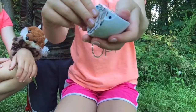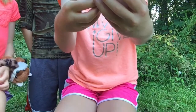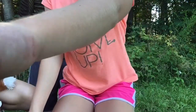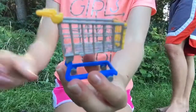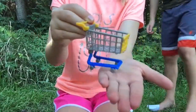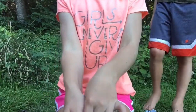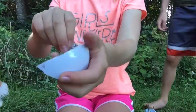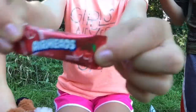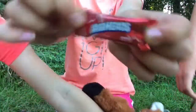All right, perfect. So we have the next one. Guys, we got the shopping cart. That is so awesome. Let's put that together. Okay, so guys, we have this real cute shopping cart done, super cute. And then I'm going to open one more, and then Tyler and Lily are each going to open one for themselves. Oh my gosh, we got a new one. Airheads cherry, that is like so cute.